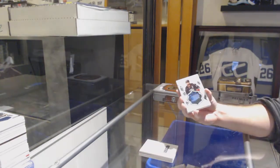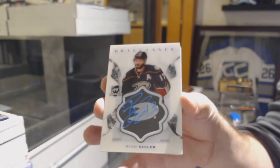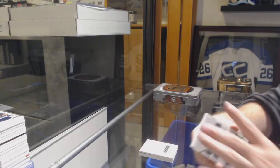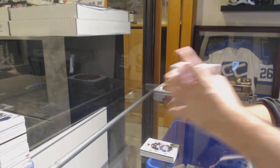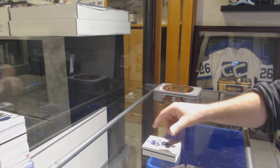For the Anaheim Ducks, Brilliance Autograph, Ryan Kesler. For the Oilers, a .249 Matthew Benning rookie. And Islanders, .249 Pat LaFontaine. There she goes.